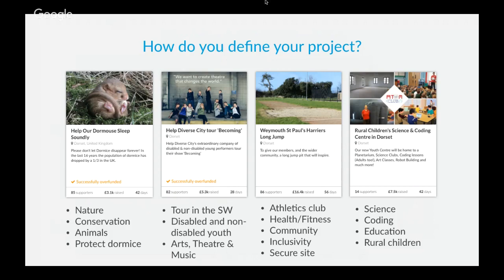So for them, it was about thinking about which venues and which towns or cities they would be performing in, would like to perform in. And that would help them identify new groups or people who would be interested in their project, would support their project, and therefore share the project with their own networks in that area.